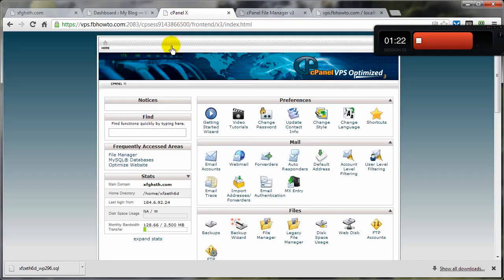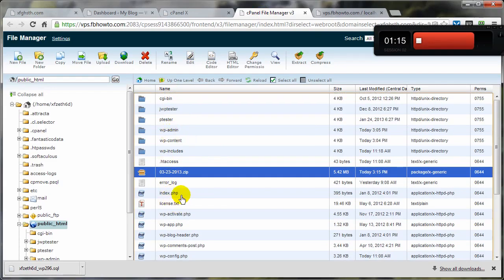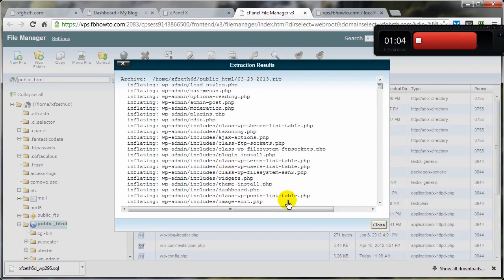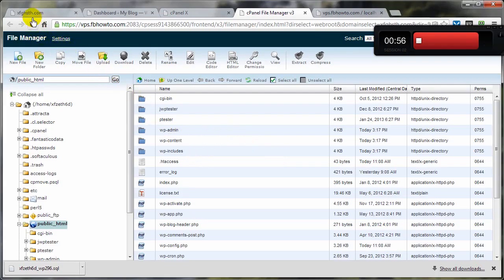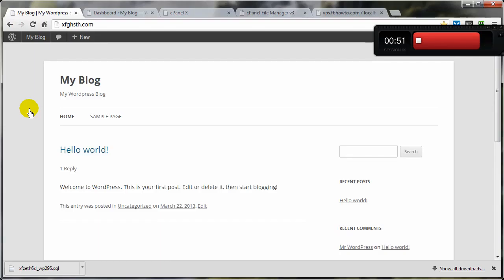Come on back in here. Go to File Manager, which is this one right here. And now then, let's again pretend that we've uploaded this guy here. And we want to make sure it's selected. Come up here and extract. And it'll override all these other guys here. Extract. Bing, bang, boom. Done. Now then we can delete this because everything's fixed, right? Hopefully. Fingers crossed. And come on back to our site here. Refresh. And we're back to normal.